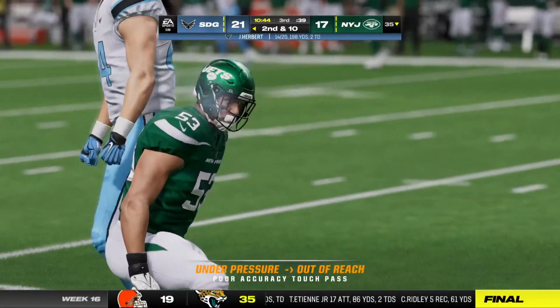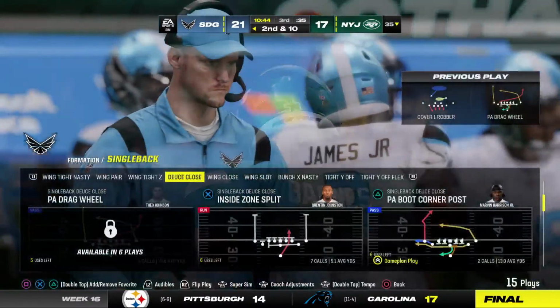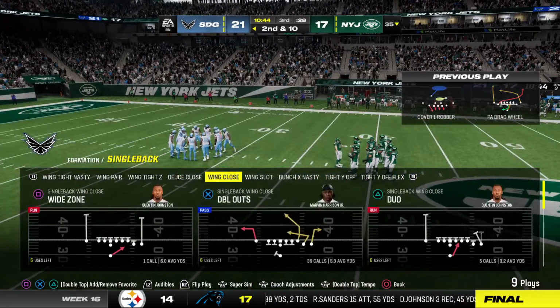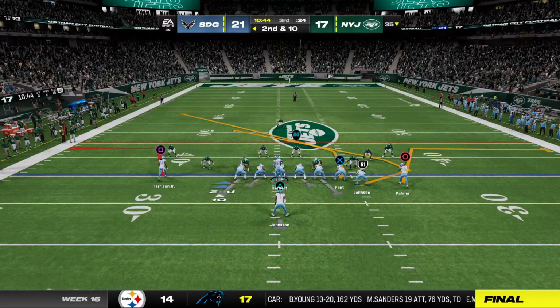Looking for more there on first down, but this throw downfield, incomplete. They decided the opportunity was there and launched a deep ball, but he was unable to get away from the defender, couldn't create space, couldn't uncover at the end of the route, and that one winds up incomplete.